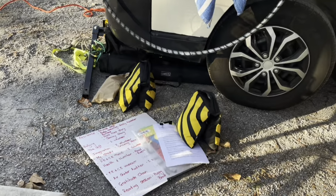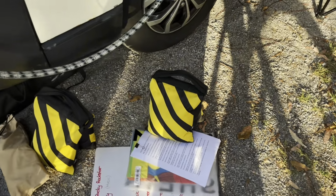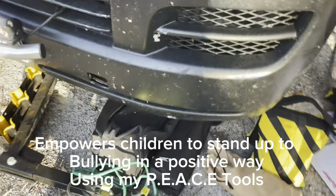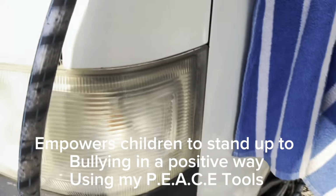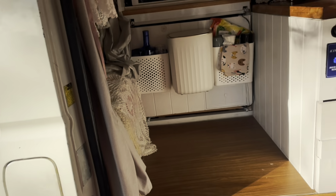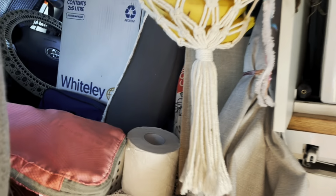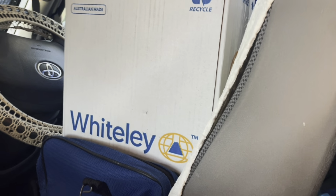So I've got my stage prompts, I have my script, I've got the sandbags to hold my banners in case it gets windy because I'm in a marquee. I've got my banners under there, I've got my hula hoop, and yeah, I'm all pretty much set. I've got some books in the front seat, you can see. A little bit messy at the moment, and a whole pile of props in that bag.